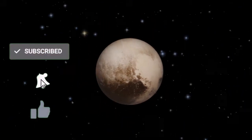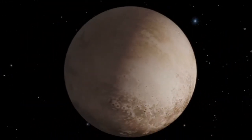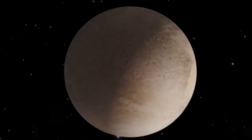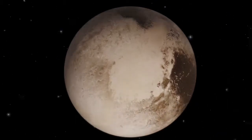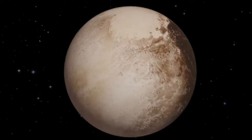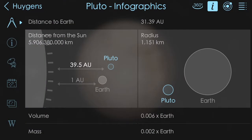This is Sputnik Planitia, and here you can see Pluto's surface, which might be made up of nitrogen, methane, and ice. Pluto is 5 billion kilometers away from the Sun, which means 39 times farther than Earth. And Pluto is pretty small.